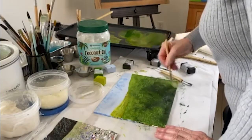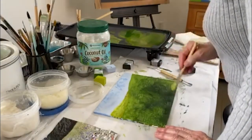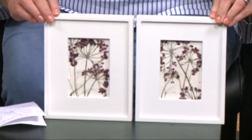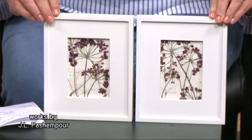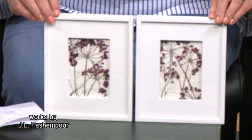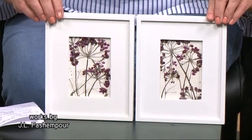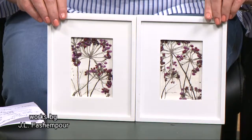Right. A lot of times I'll do small ones in a series, and I started a series called Weeds. Okay. So I did dandelions, I did milk pods. Pretty. A lot of different weeds. A lot of different weeds. And then you actually draw the weed, or?